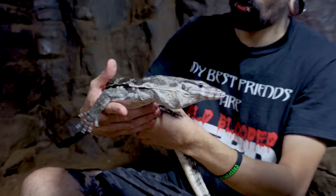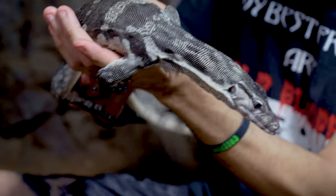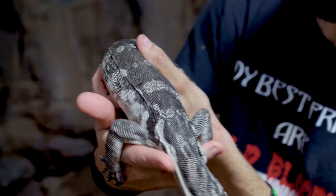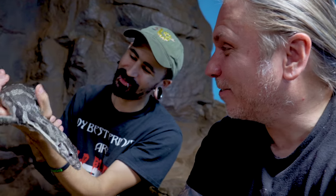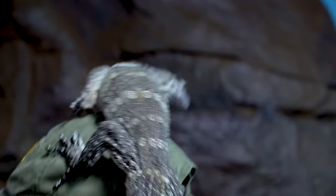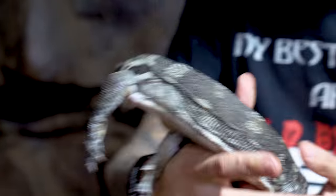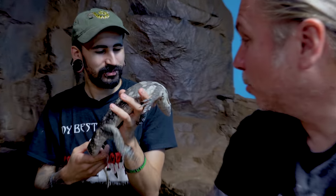It's just such a striking animal because your typical water monitor is gonna be black and yellow, but when you remove that with the axanthic, you just get this nice, crisp white and black. It's like newspaper print, you know what I mean? It's ridiculous. And of course, this is an import here, so you can see it's not quite as habituated as these guys get into second generation, third generation. You're gonna start seeing them calm down a lot more.